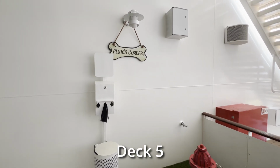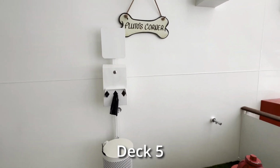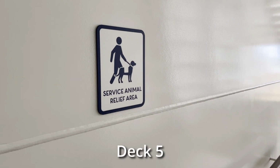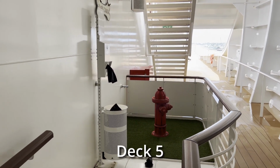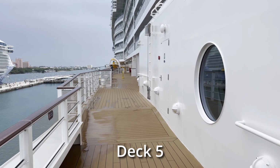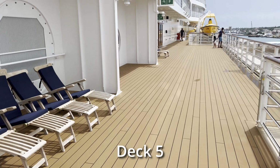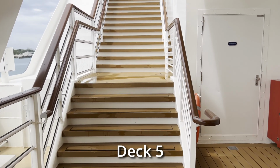The service dogs even have their own little area, Pluto's Corner, to do their business. Pluto's Corner is located alongside the shipside promenade, which is an outdoor passenger area spanning 3 decks, decks 4 and 5 midship and deck 6 forward. The shipside promenade is an outdoor area that's good for a nice walk, as well as offering shuffleboard and comfortable lounge chairs.